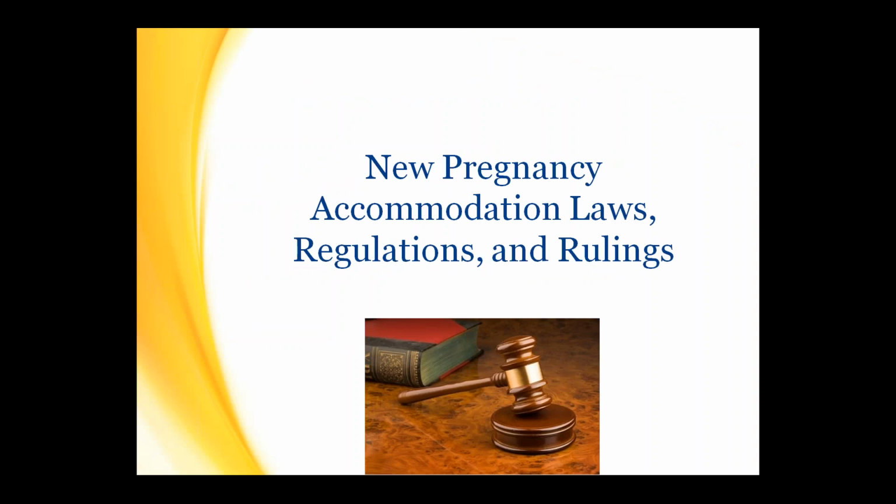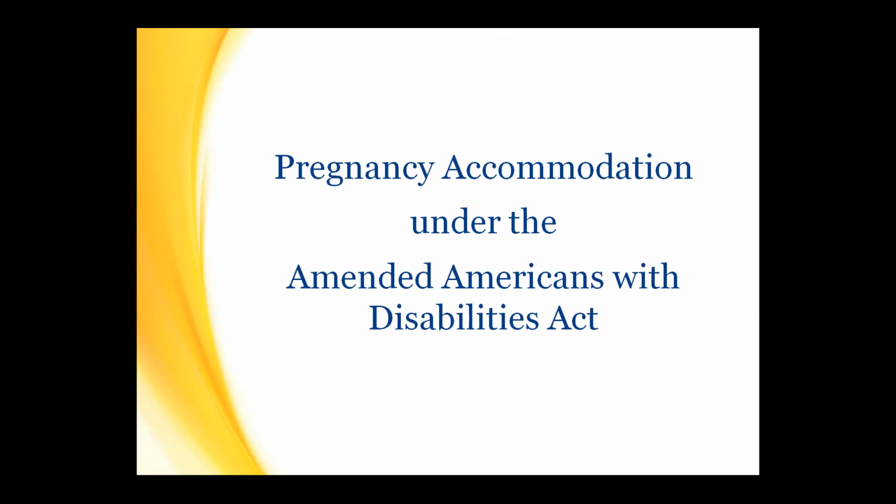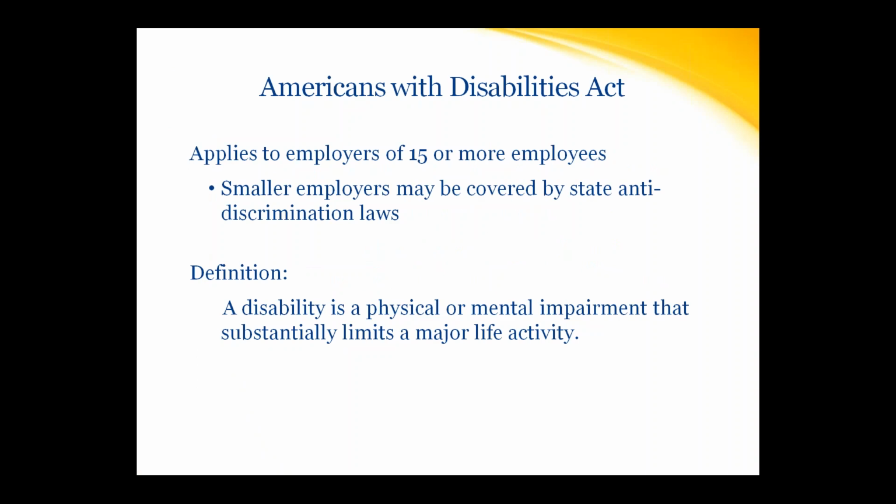So let's take a quick look at some of these changes. Actually, some of them we're going to look at in depth, but let's take a look at these changes. And the first is the pregnancy accommodation issues under the amended Americans with Disabilities Act.